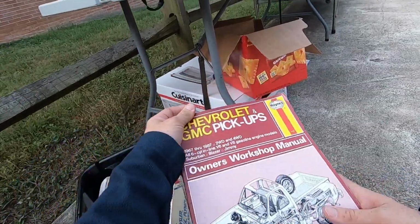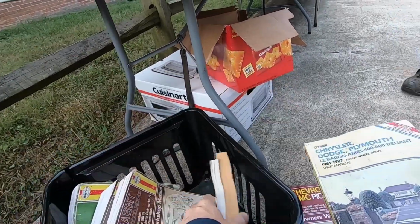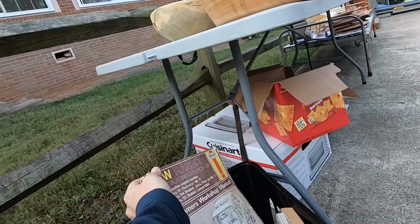What do you got on these? Oh, I sell all of them $35. And that goes all the way back for all these old cars, old Rabbits and stuff. Oh, my mom and dad had one of those. Oh, it was a nightmare.